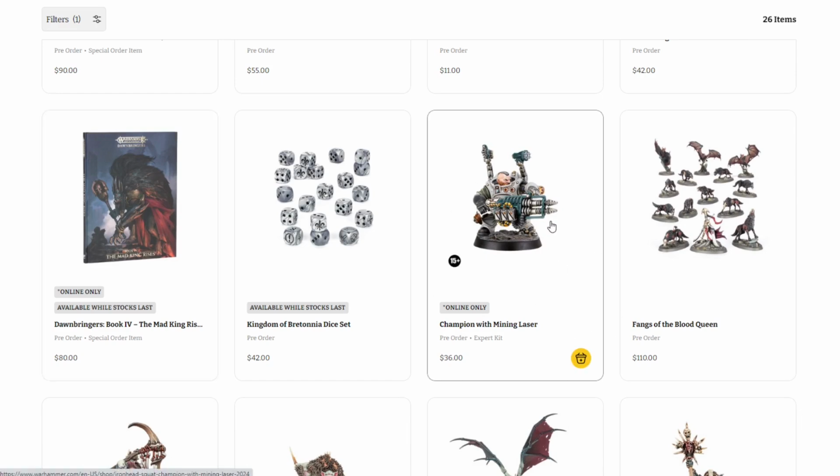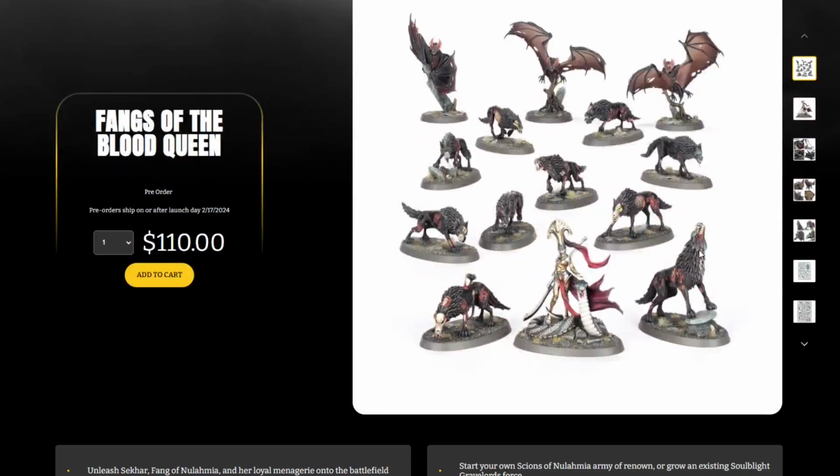Then we have the new champion for the squats with mining laser. This is the Necromunda model. And then we have this new Fangs of the Blood Queen. So very cool box set right here. It's priced fairly reasonably at $110.